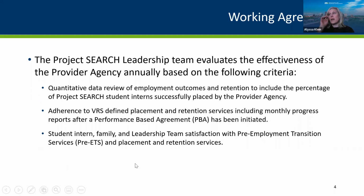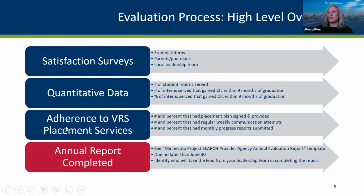So quantitative data review of the employment outcomes and the retention, so that we have the percentage of Project Search student interns successfully placed by the provider agency every year. We also have what's called adherence to the VRS defined placement and retention services. That's something we have outlined for all of our community partners that have a contract with us. So it includes monthly progress reports, etc. And then also satisfaction from student interns, family members, and the leadership team. So we'll talk through how we are going to gather all of this information. This gives you a high-level overview of those 3 sections and how it's all compiled in the annual report.